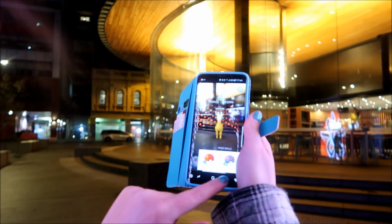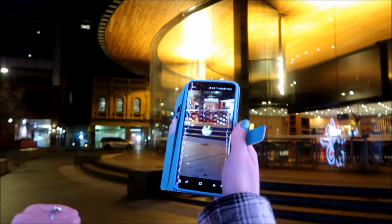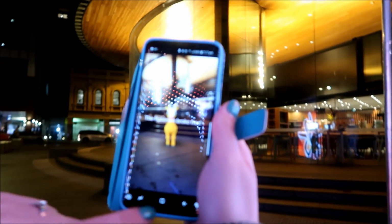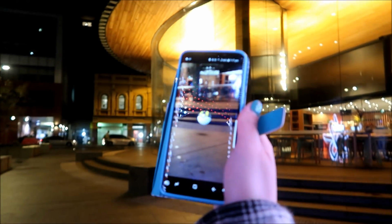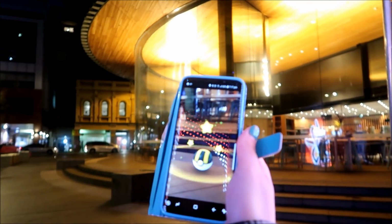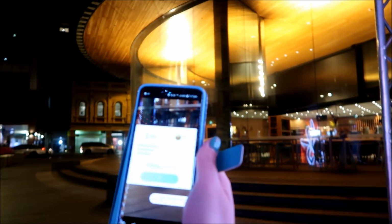Should I change the ball to one of these? Nice throw. Is it gonna get it? Is it gonna get it? Ooh. Oh, what? You're right, three. Another nice throw. Do you reckon it will run away? No, I'm staying in here. Ooh. Told you. No way. Catch two Pokemon.